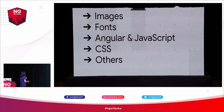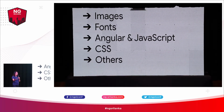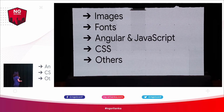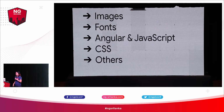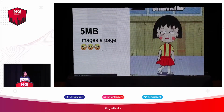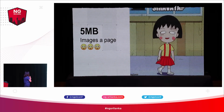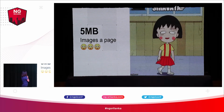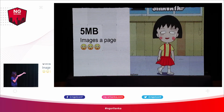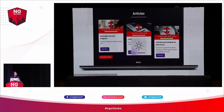So this is what I'm going to talk about: how to improve the performance of images because they cost the most weight, and then talk about fonts, Angular and JavaScript, CSS, and other steps that we can take. So, images. Let's say you have limited data, probably just 1 gig, and you browse to an e-commerce website where just one page costs you 5 MB of data. This is how your data plan's face looks. Is this serious? So why does this cost so much?